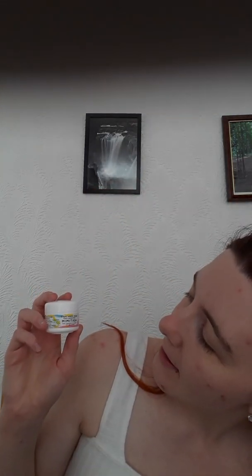Next product I'm going to pull out is the Mimetica. This is a face sunscreen, with Sun Factor 50 UVA and UVB protection. This is a small 10 millilitre little tub.